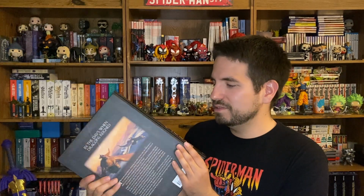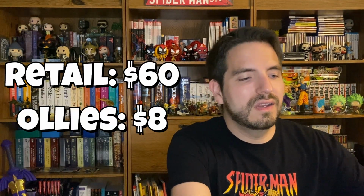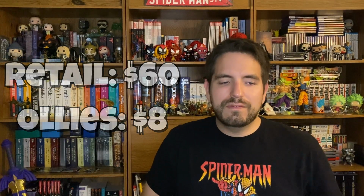The next book is this George R.R. Martin, A Song of Ice and Fire book. It's an illustration. That's what it says. The Rise of the Dragon, an illustrated history of the Targaryen dynasty, volume 1. So again, this is a hardback, really nice condition. Pretty massive book. Its retail was $60, and they were selling it for $8. So again, I've got that for my collection.